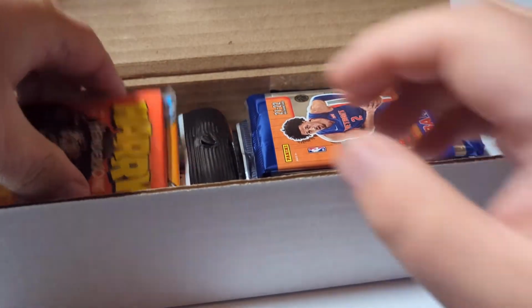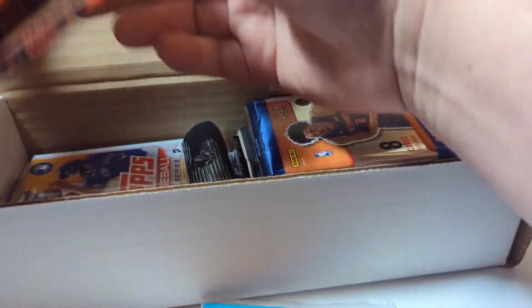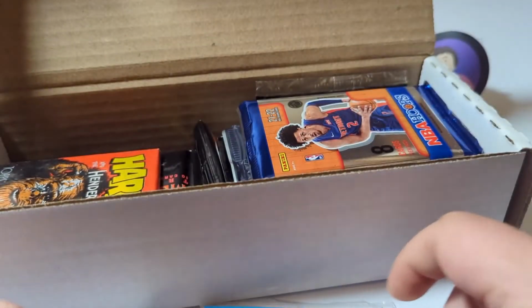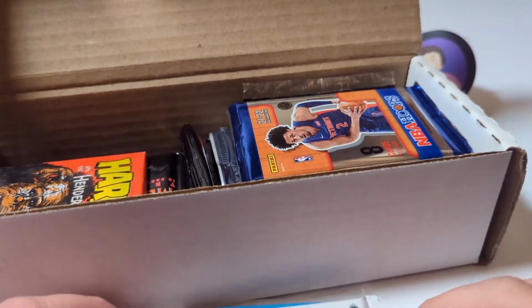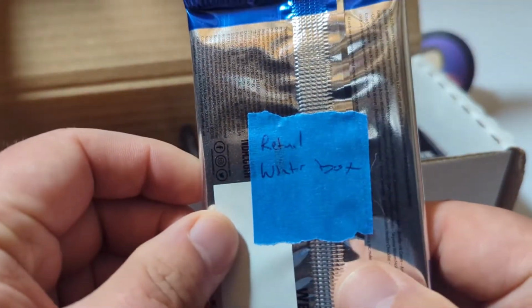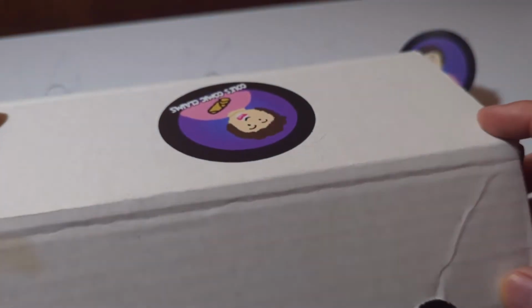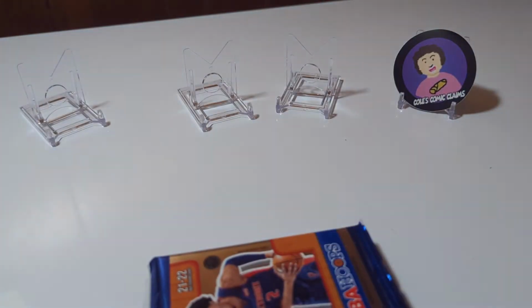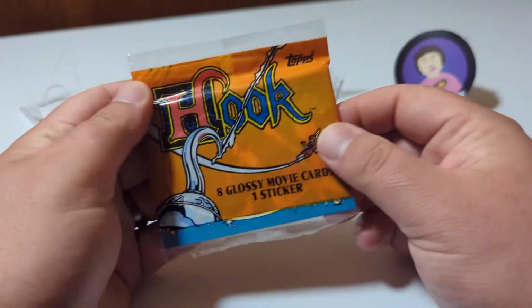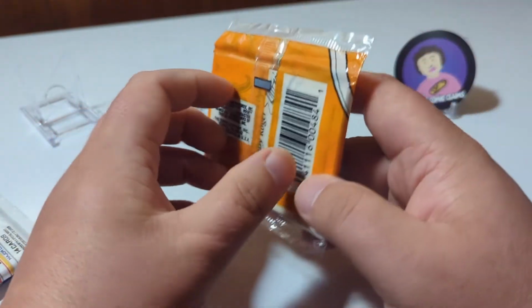Here's what we got. So pack number 2, we've got Hook. Pack 5, we got a Topps Series 2 baseball. And sorry if that one cut kind of weird. I forgot what the other dice roll was, but it was 11. We got this NBA Hoops. This is retail from the winter box. So let's see what we got here. Start in the order that we got these in. This is a Hook. We got 8 glossy movie cards, 1 sticker card.